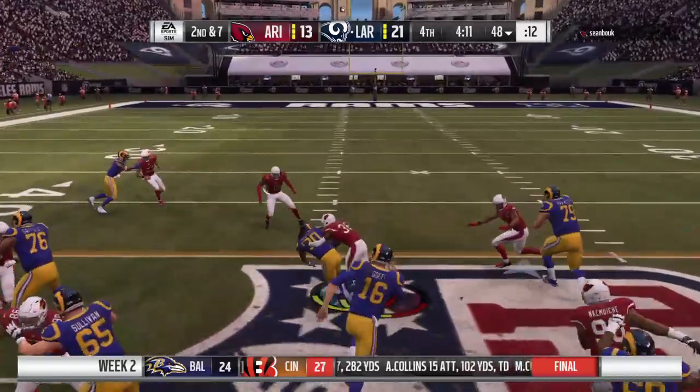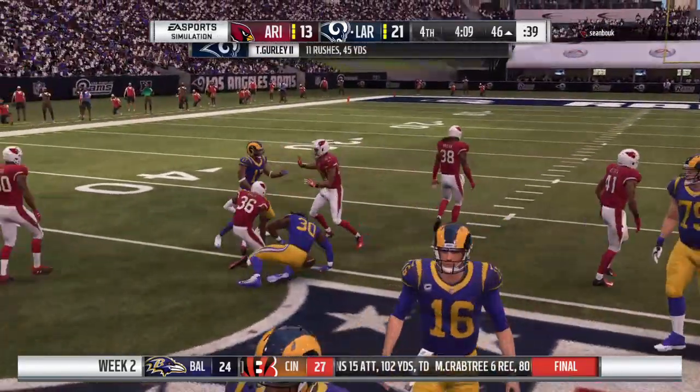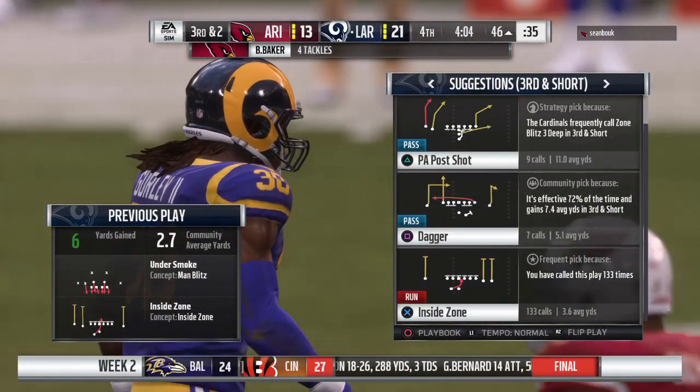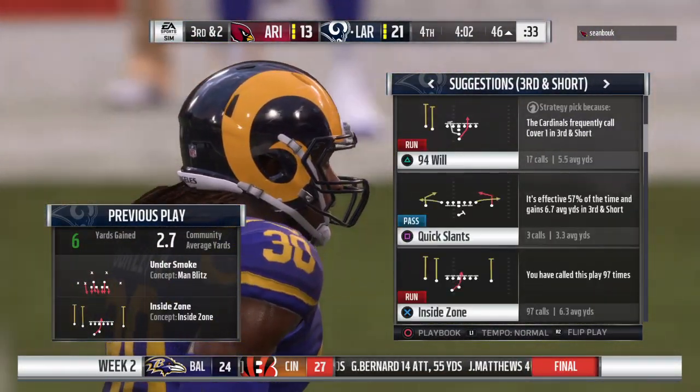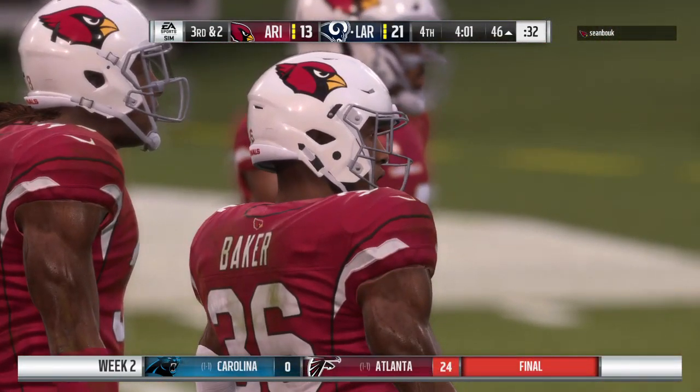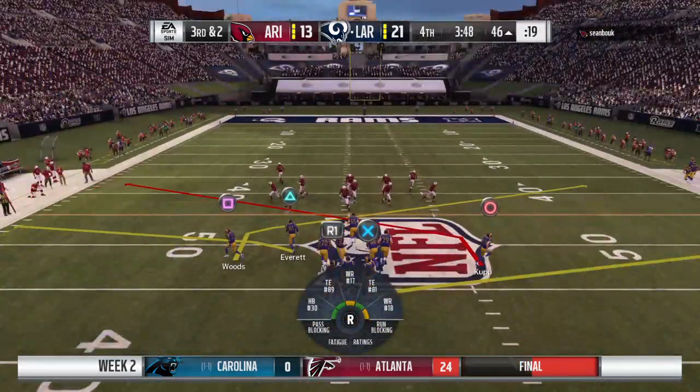They'll run it now out of the gun. And he'll get it across midfield and down into Cardinal territory. It's a gain of 6, moves him to a manageable 3rd and 2 situation. The recipe's pretty simple, I think, right? Just give your superstar the ball, continue to feed him. Yeah, don't overthink this one, right?